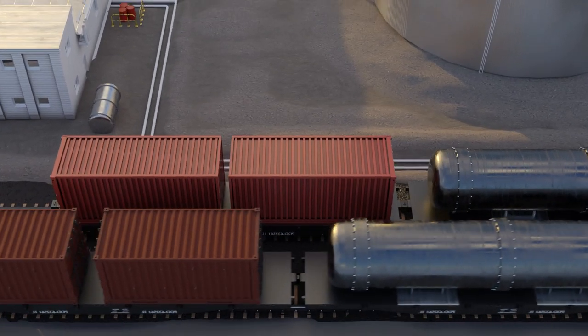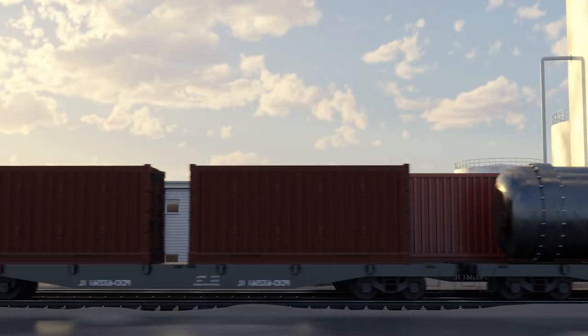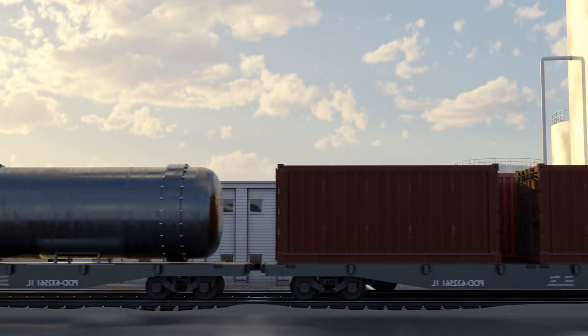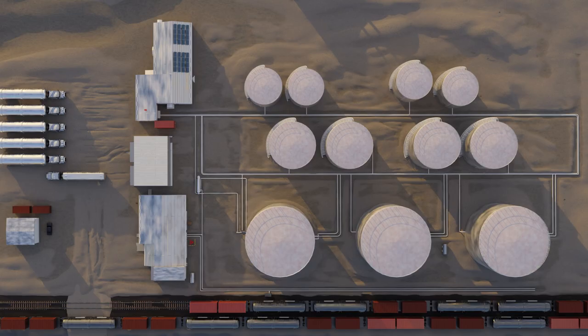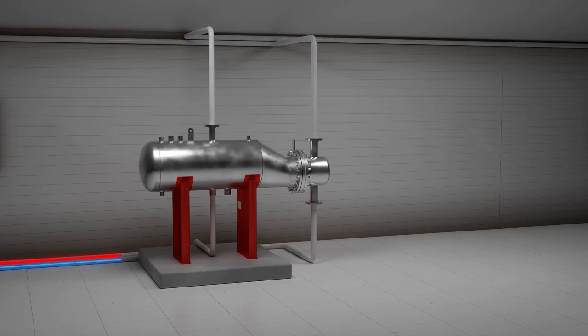On the other side of the plant, rail cars are coming in with fresh asphalt slurry. It's imperative to keep the asphalt warm so it can be pumped from the rail cars to the storage tanks. A steam generator is often connected to the rail cars through a series of piping.